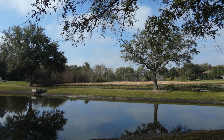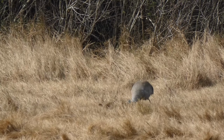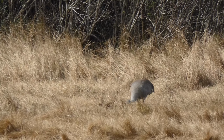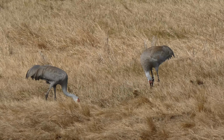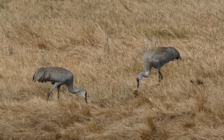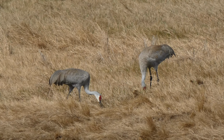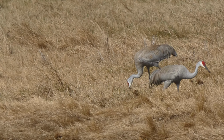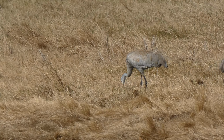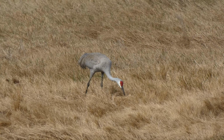Good morning. I'm back at the pond this morning to see if there is a second sandhill crane chick. I can't really tell though because of the grass. Now yesterday I saw one chick had hatched and there was still an egg in the nest. And the adults are ignoring the nest right now. But I'll have to keep looking. There's one.